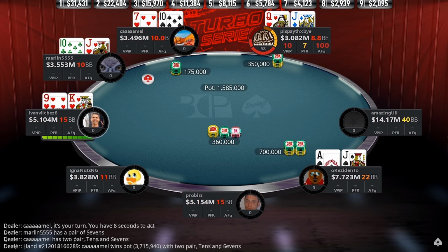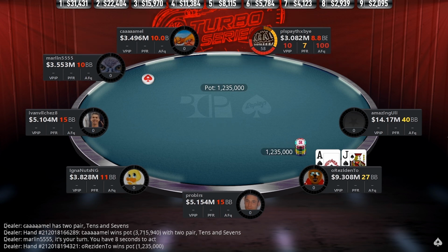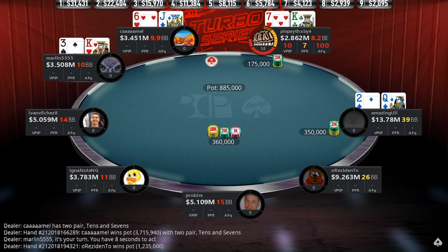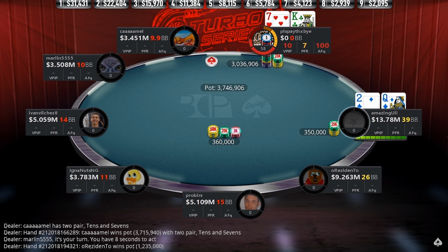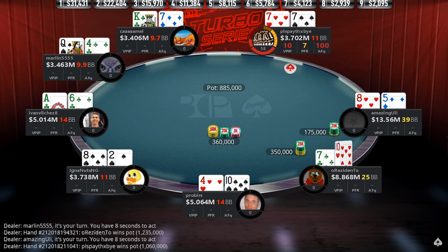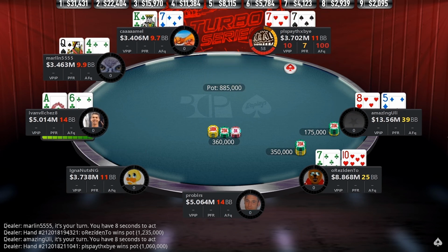Resident with ace-jack suited is going to raise it on up from early position. It is a min raise, so Probus gets the flop. I thought he was going to the flop, but with the queen-jack, Probus is completely dominated. Quickly just lays it down. Yuli has another suited queen in the big blind facing an all-in for about 9 bigs. Yuli finds the fold.